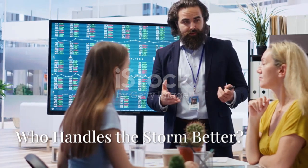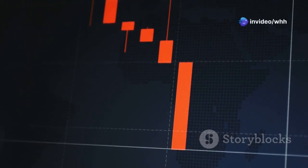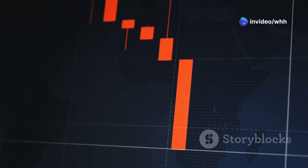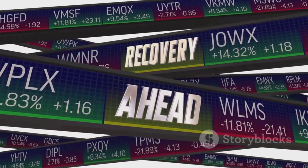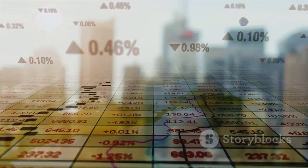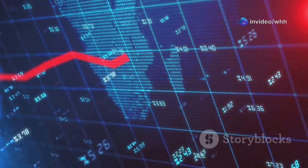Now let's talk risk management. During sharp corrections like in 2020 and 2022, SCHD held up better than VOO due to lower volatility and defensive sectors. SCHG dropped more than VOO but also bounced back faster in bull runs. Blended together, SCHD plus SCHG has shown lower max drawdown than SCHG, and faster recovery than VOO alone.